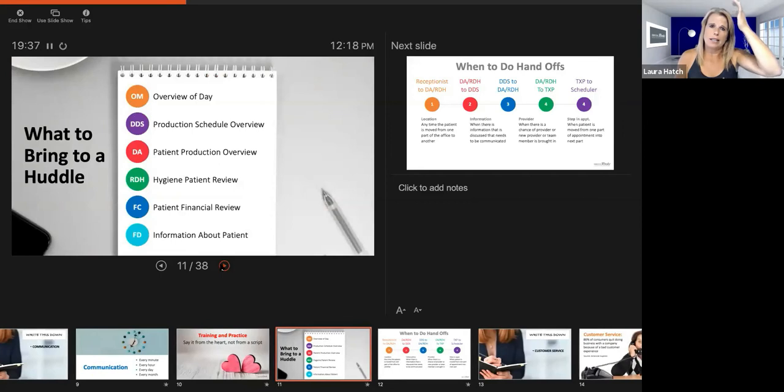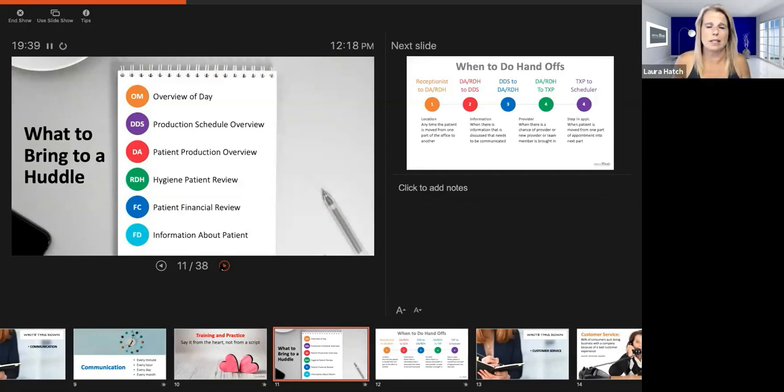Another communication that we need to work on is huddles in the morning. Now, if you're one of those offices that don't do huddles, reach out to me and I will tell you why you need to do a huddle. But for those who do huddles, are you actually communicating well? Are you communicating what's important in the huddle in the morning? The huddle should not be: this is the procedures, here's the patients, okay, great, go.